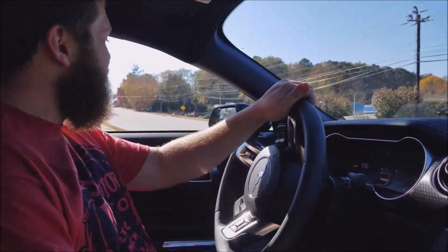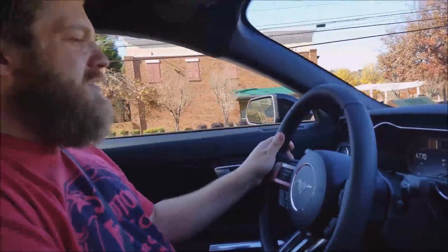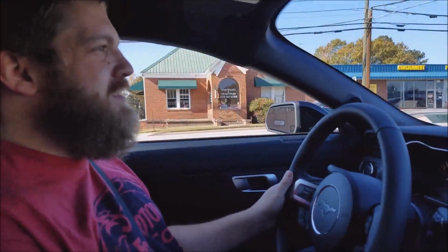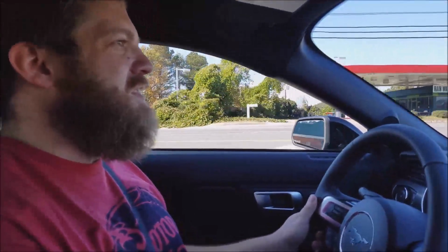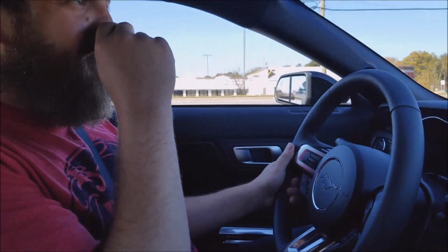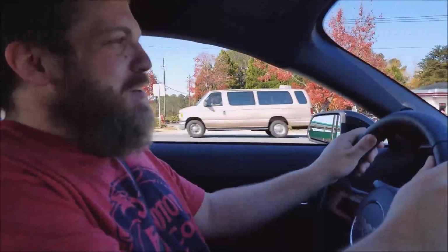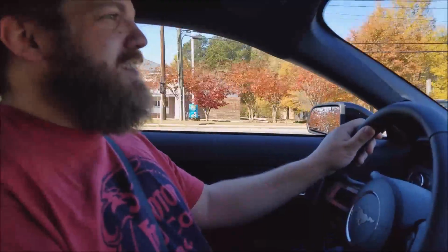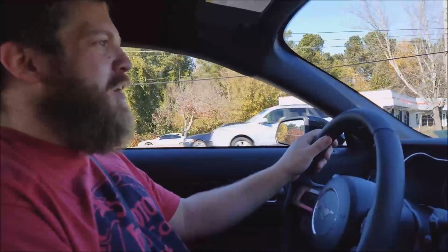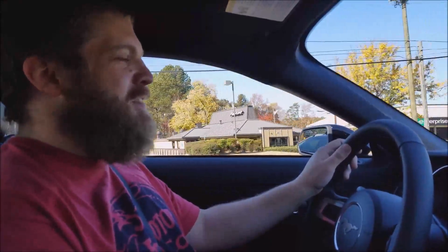This is a big deal, y'all. What is that? I think it's the shift indicator. That's annoying. This is a lot of power. Wow. That was gonna make us test the brakes. Yeah, for the first time. I don't know if y'all can hear just how good this exhaust sounds. It sounds so good.